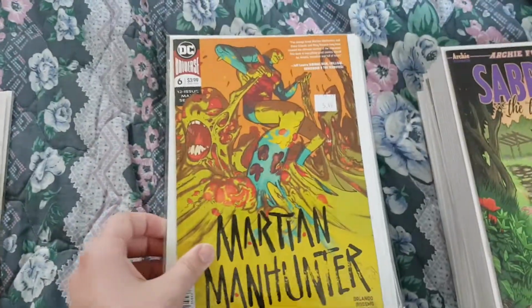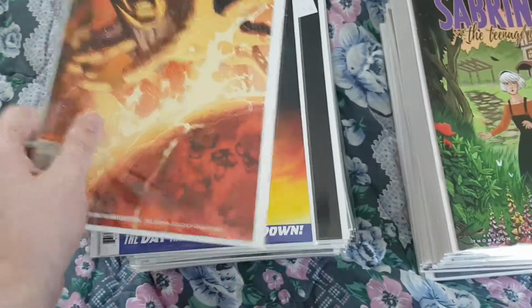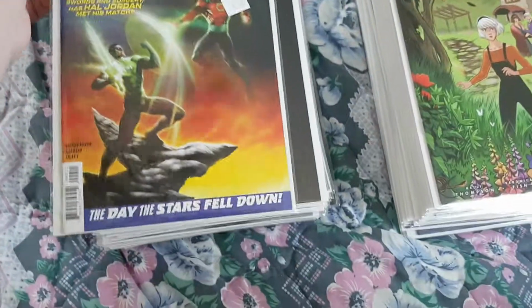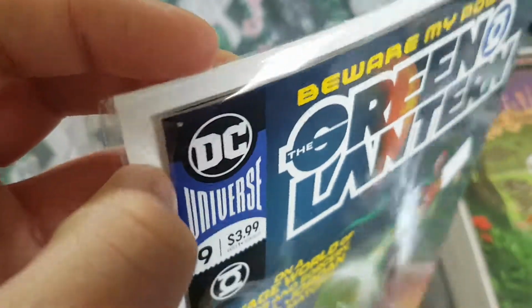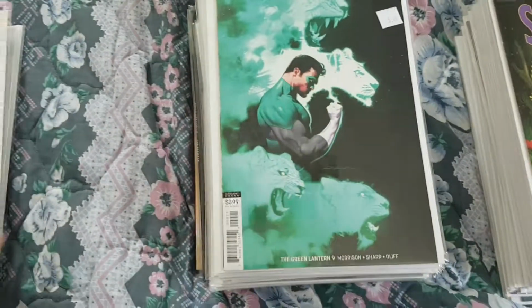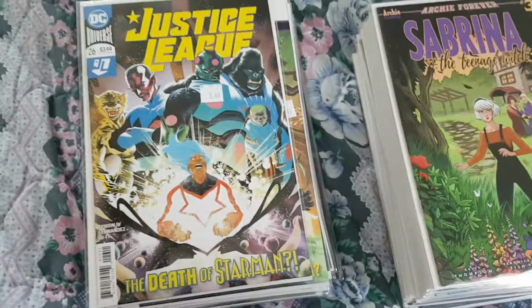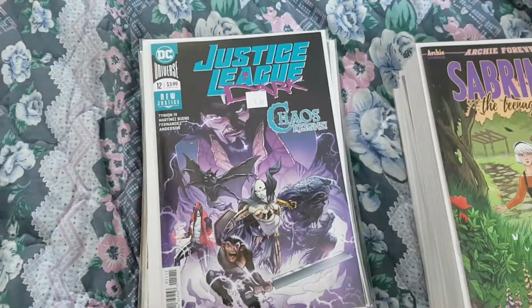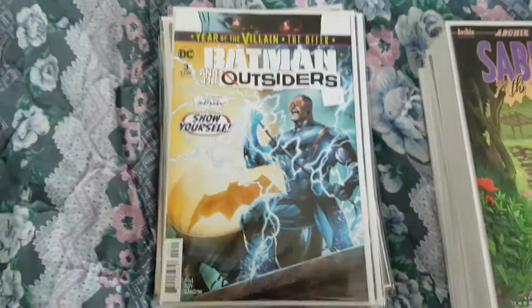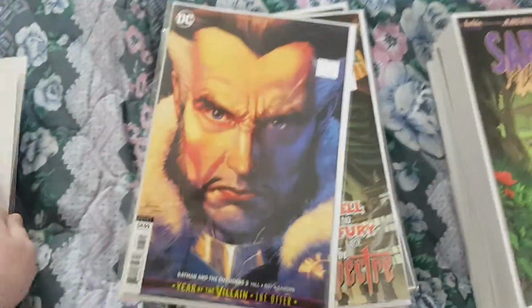Martian Manhunter number 6 of 12, halfway through now. Regular cover and variant. Green Lantern number 9, regular and variant. What is on that corner? That's inside. I don't think it's stuck to the comic. I don't know. Justice League number 26, Justice League number 27, Justice League Dark number 12, Batman and the Outsiders number 3. Got the regular and the cardstock variant.